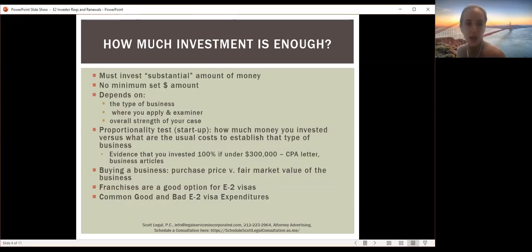Perfect. So now let's discuss in a bit more detail how much money you have to invest. This is the so-called substantiality requirement for the E-2. There is no minimum set amount in the regulations defining how much money is enough. How much will be enough depends on a couple of things.